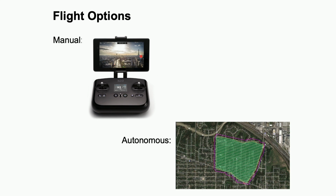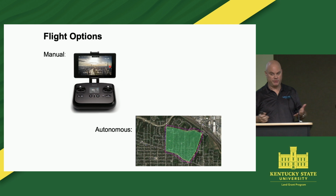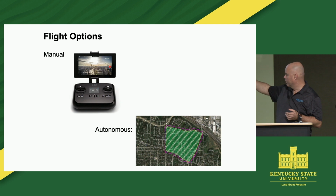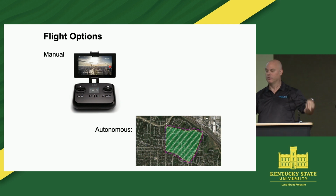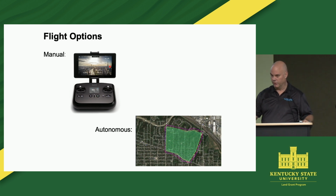Some flight control options. You can have an RC with thumbsticks where you can manually move the drone around, usually with an integrated screen where it's going to show you a map. Some drones, like our Wingtra, are totally tablet based. There's no thumbsticks. All the control is on the tablet, and you're just going to fly semi-autonomous flight plans. So we're going to draw a map area. We're going to have our flight line direction. The drone's going to fly that pattern unless we intercede.